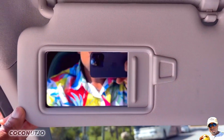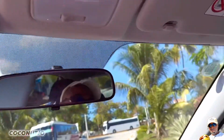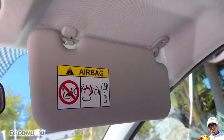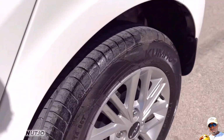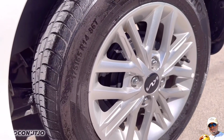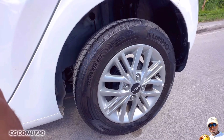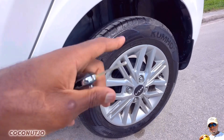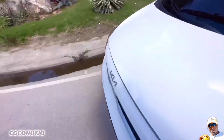Up here, you got Mira, check me out. On this side, no Mira. And on the wheels, we've got some 14-inch wheels on it. It's got disc brakes on the front, drums on the rear. I would prefer disc all around, but it is what it is.